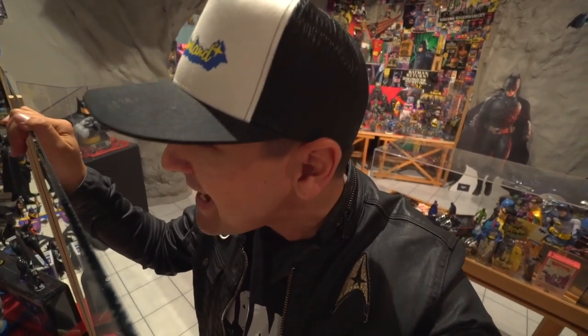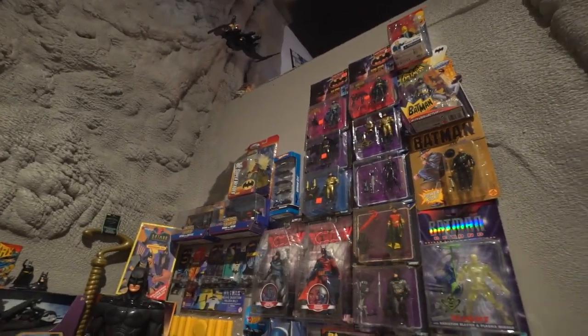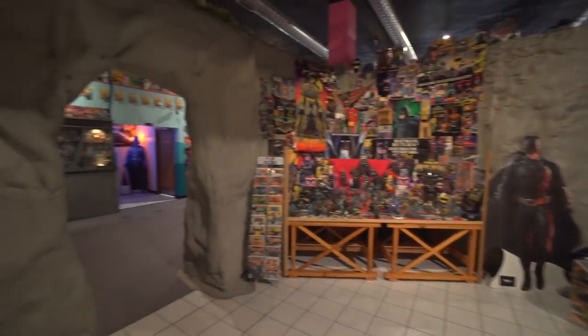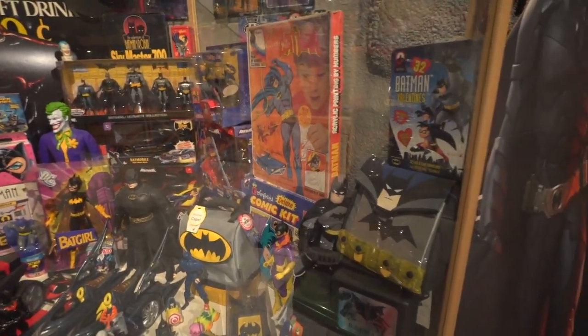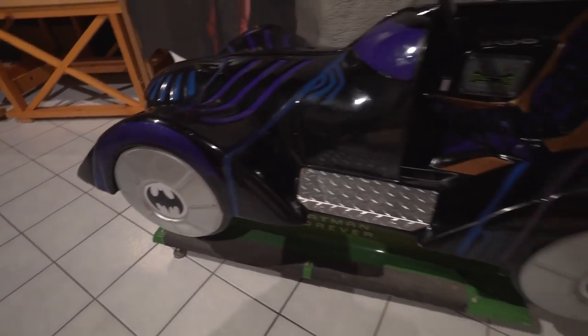You cannot have too many carded '80s and '90s Batman action figures. Someday, Jennifer, someday. You guys, this is amazing. There's a whole Bat Cave in here with every Bat item you can possibly imagine. Color forms, lunch boxes, painting kits, magazines, video games, and best of all, the coup de grace.